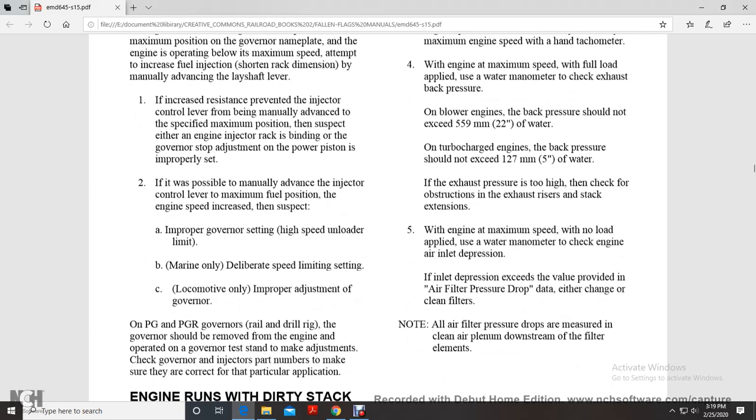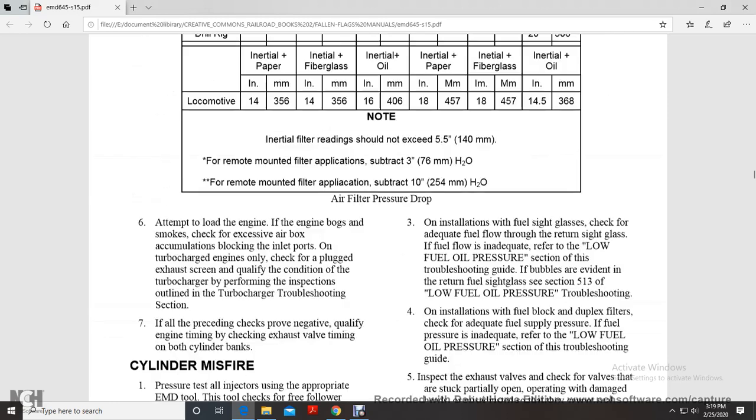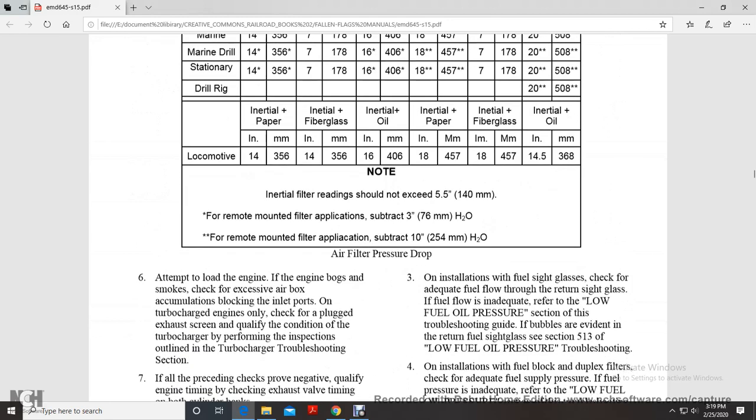With the engine at maximum speed and no load applied, use a water manometer to check the engine air inlet depression. Compare the air inlet depression value with the air filter pressure drop data, and either change or clean the filters. Note that all filter pressure drops are measured with a clean air pressure port downstream of the filter elements. The chart shows your air filter pressure drops.